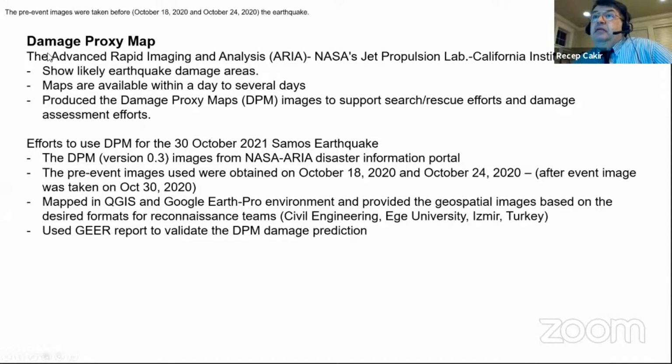Another product, similar to NOA's shake map and USGS products like ground failure maps, and perhaps a very handy one in parallel, is the damage proxy maps, released by the Advanced Rapid Imaging and Analysis (ARIA) team at NASA's Jet Propulsion Laboratory, California Institute of Technology. This type of imagery shows likely earthquake damage areas. Maps are available within a day or several days, depending on the frequency of downloadable radar images, mostly SAR images, from which the ARIA team produces the damage proxy maps to support search and rescue and damage assessment efforts.